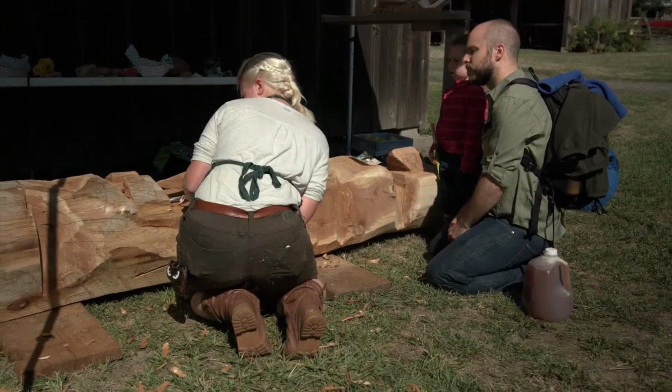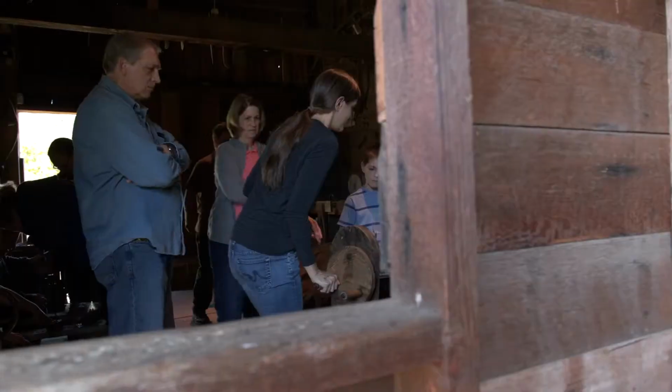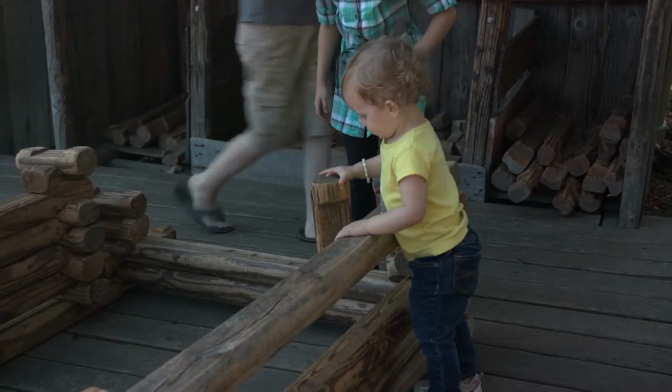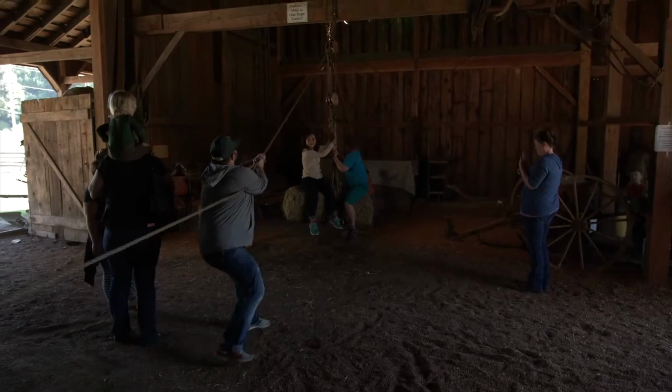We have a lot of different vendors and different reenactors in historical costume that are here to explain about the history and to give people a hands-on experience. So you can build with a log cabin, you can grind corn, you can use a crosscut saw, and you can play in our little log cabins and see what it would be like to be a pioneer.